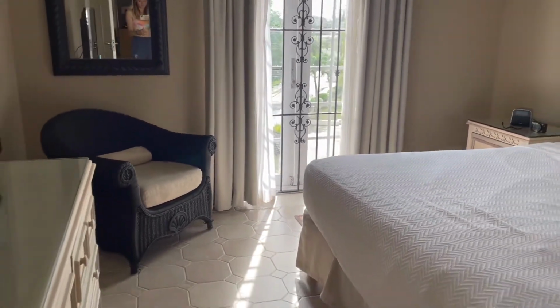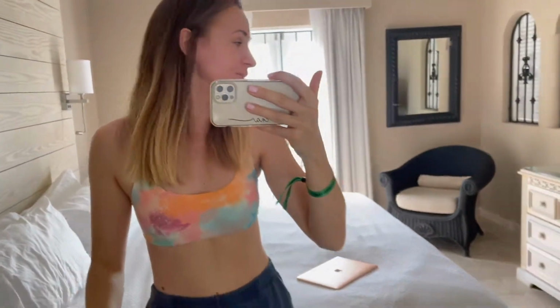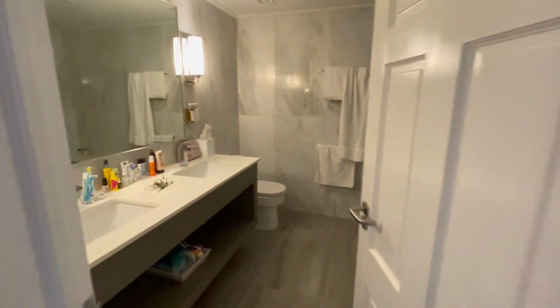And this room gets really nice and light with the sun rays. Today it was a little bit cloudy, so we didn't get to see those sun rays, but maybe in the next couple of days. I've just done yoga, okay? Don't judge me. Moving on into the bathroom.